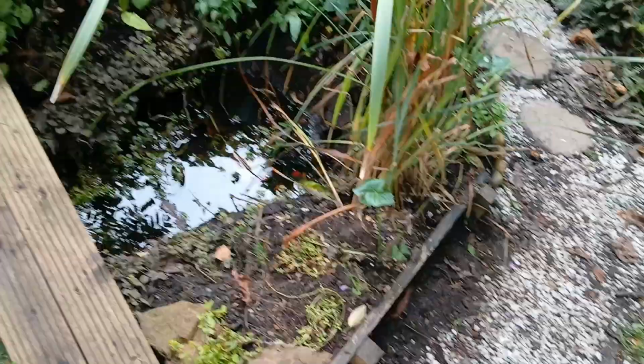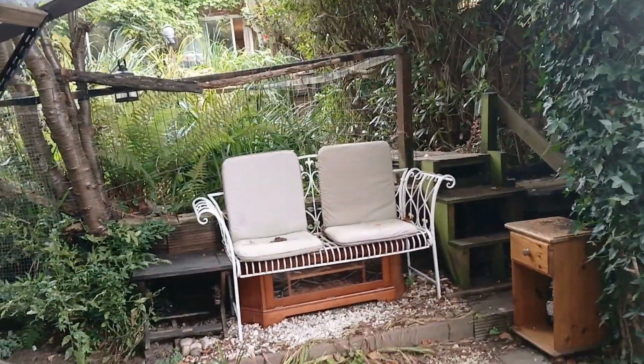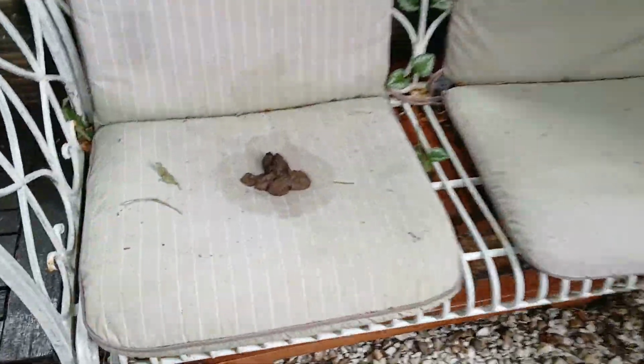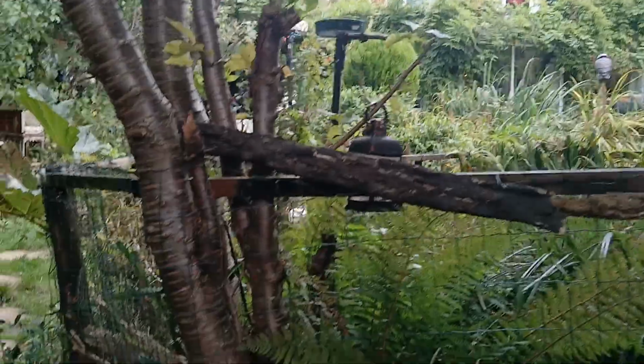This morning when I was just checking things out, yes, this will fill up, I found that I think it was a fox. Normally we worry about pigeons, so yes, look at that mess there. Now the cameras aren't all working, but that's my suspicion, it was a fox. Yeah, so this is coming along very nicely.